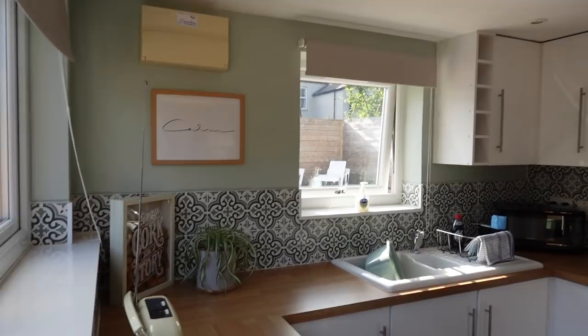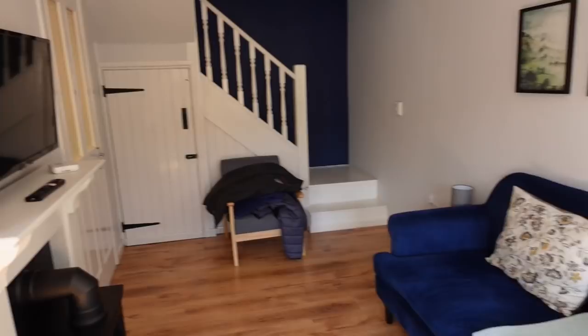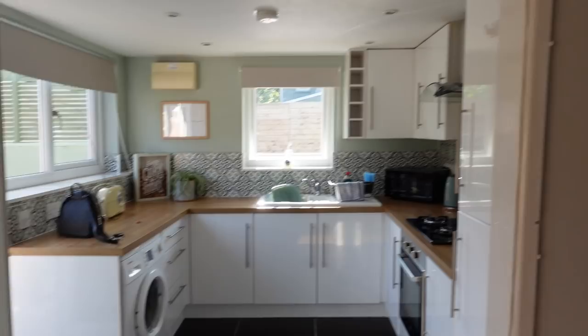Just a cute little tiny kitchen, and then it's conjoined with a small living room, dining table, TV. Come back so you can see the full kitchen. I'll show you the bathroom in a sec, but Bernard's in there. Oh, he's coming out.